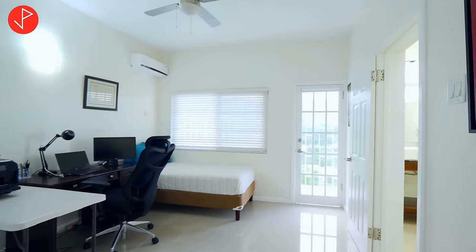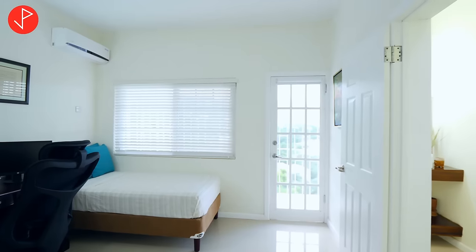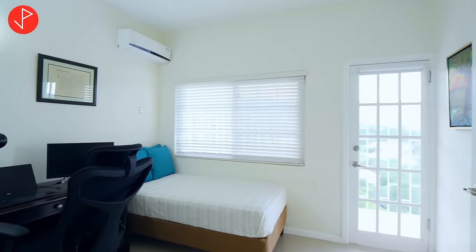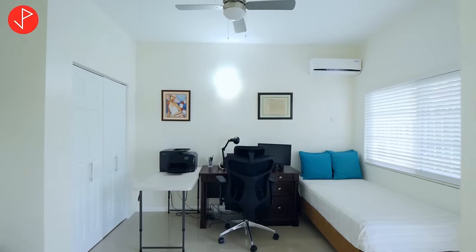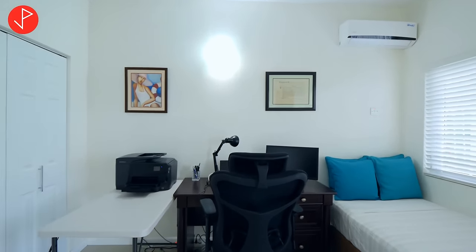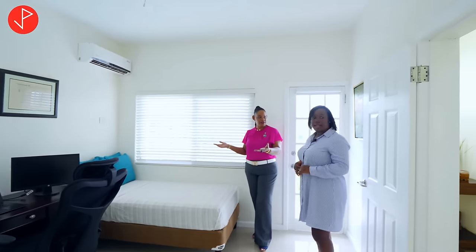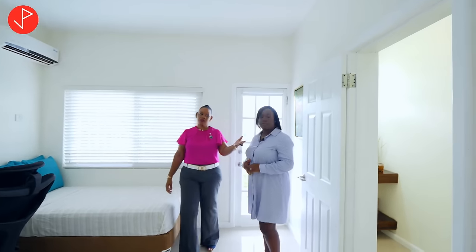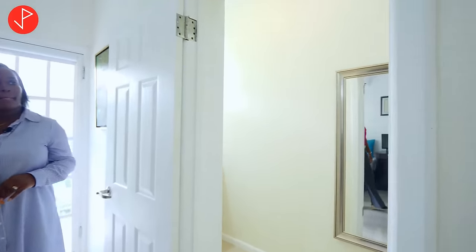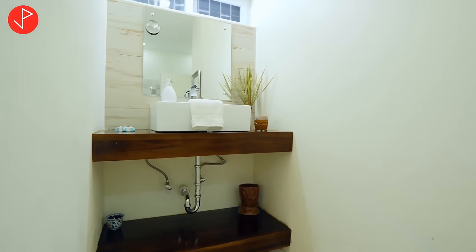So here again, a sizable room. And what they have done is they have doubled it as a bedroom and an office. Great. So of course, the purchaser has the option to either use it as a dedicated office space, depending on how large your family is, or you can also use it as they have. It has an ensuite bathroom again, with its own unique style. And look how spacious.